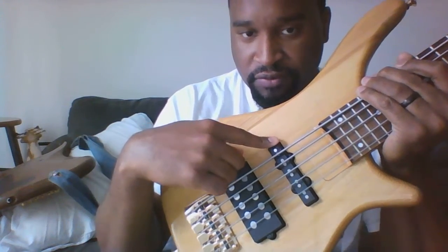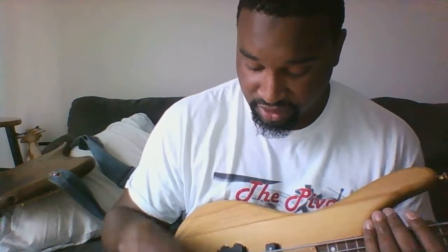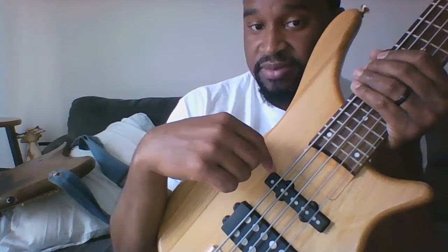Okay, so this is a split coil pickup. You have your single coil pickups. The difference between the single coil and the split coil is that split coils are hum canceling. If you have single coil pickups, you know when you turn the treble all the way up, you get all that feedback. Split coils give you the same type of sound without the feedback.